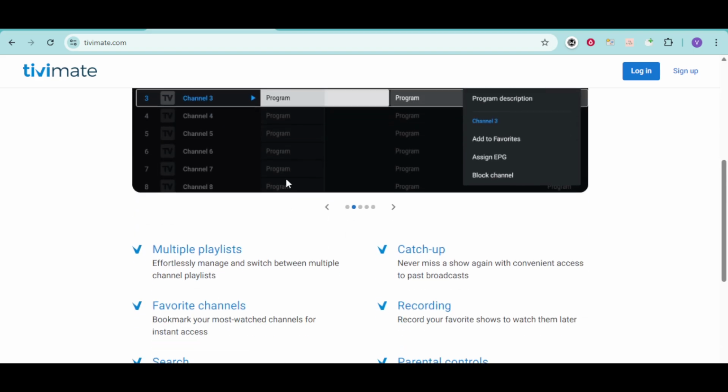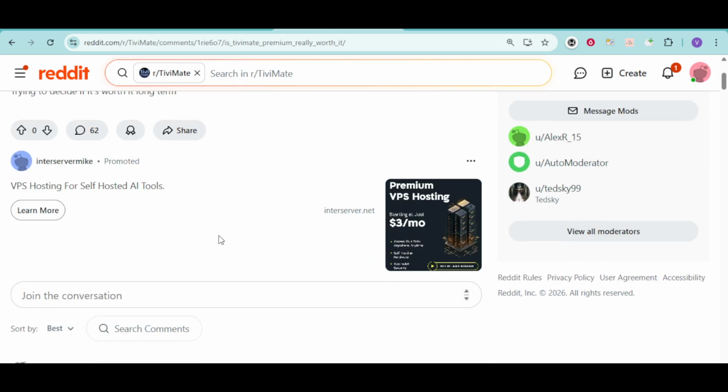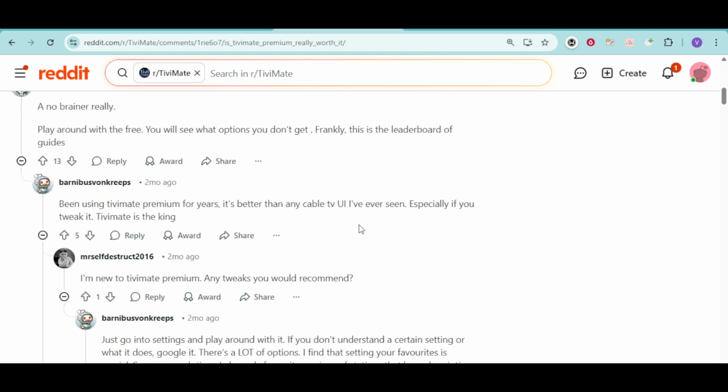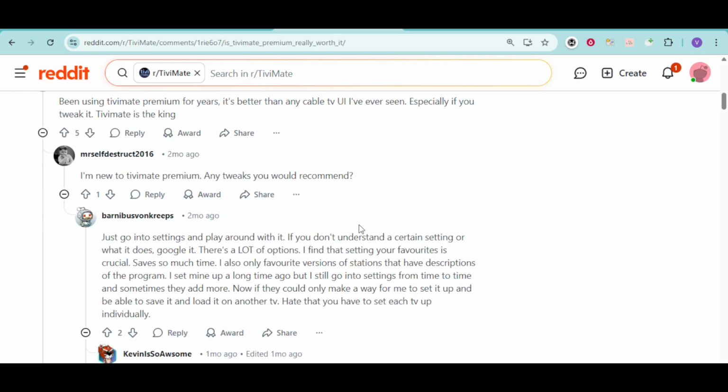This means you can combine different sources into one seamless guide. You also get advanced features like recurring recordings and the ability to view multiple channels at the same time using the multi-view tool. Customization is where this app really shines because you can change the look of the channel list and even create custom groups for your favorite content.